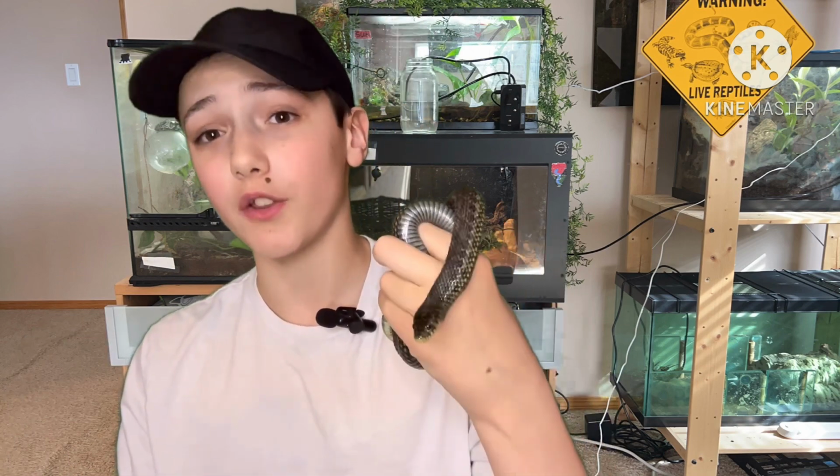Because with mice they have bones, and bones are calcium. So if you feed them mice, you do not need to offer calcium, but if you feed them chicken hearts, chicken liver, all that kind of stuff, you do need to supplement calcium and vitamins and D3 into their diet.